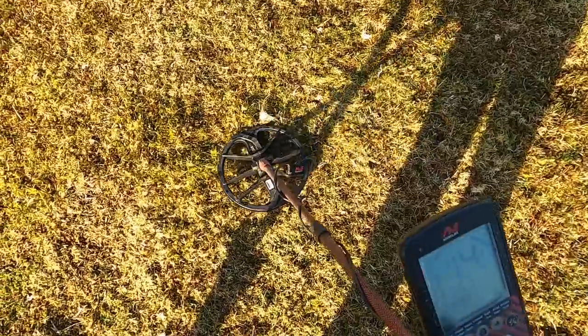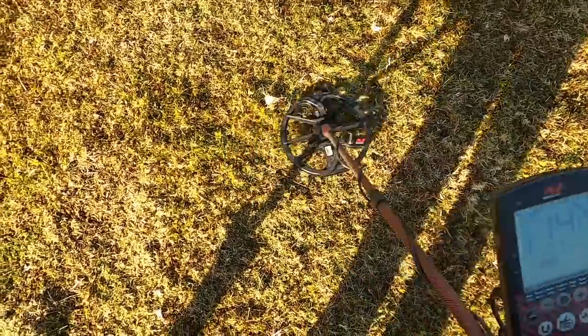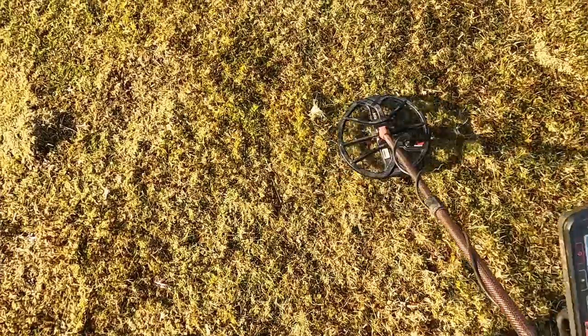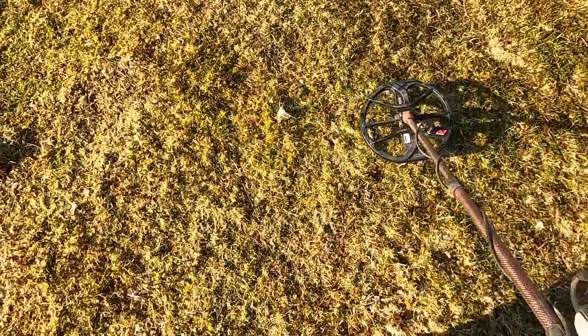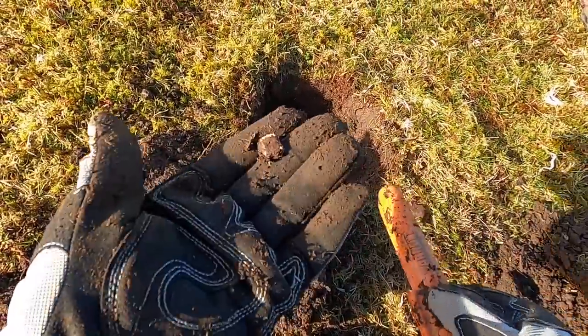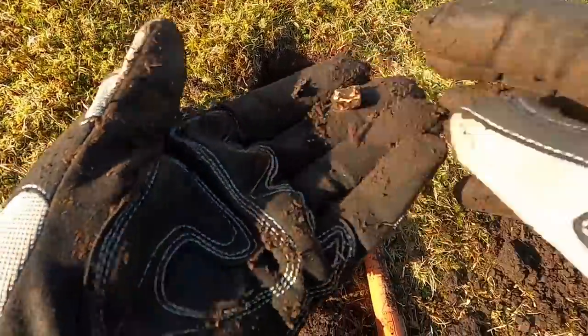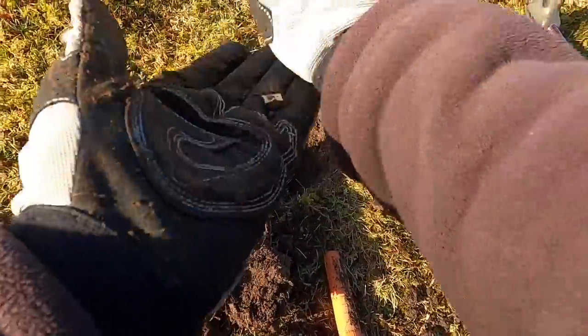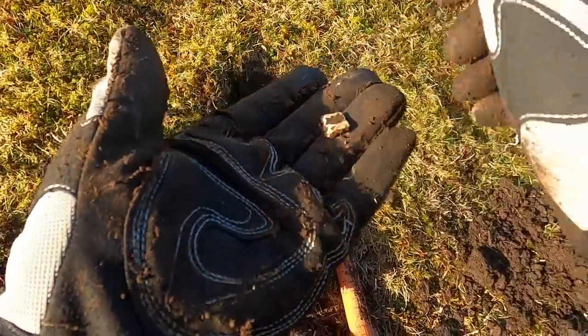This is my first non-ferrous signal. Lots of iron here, as would be expected. This is a 14, so that's a nice signal. Let's check it out. Is it this thing? Yes, it is. And what is this thing? I have no idea. Actually, I do. It's just a piece of lead.